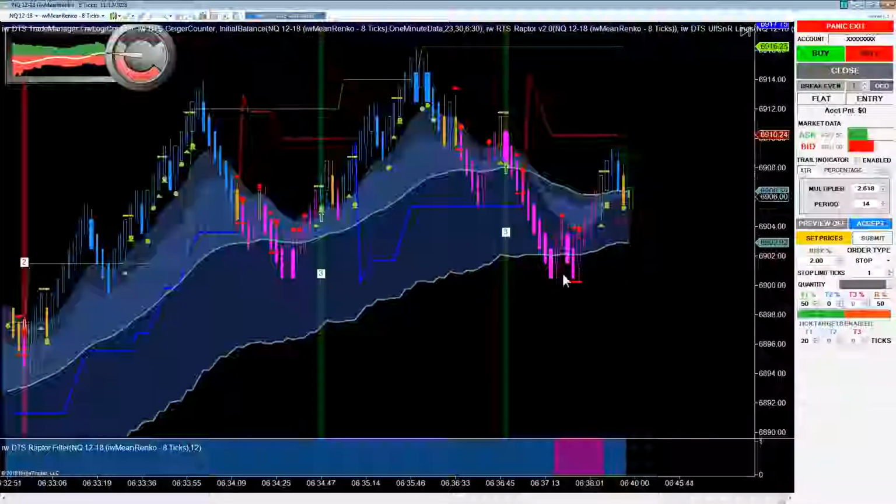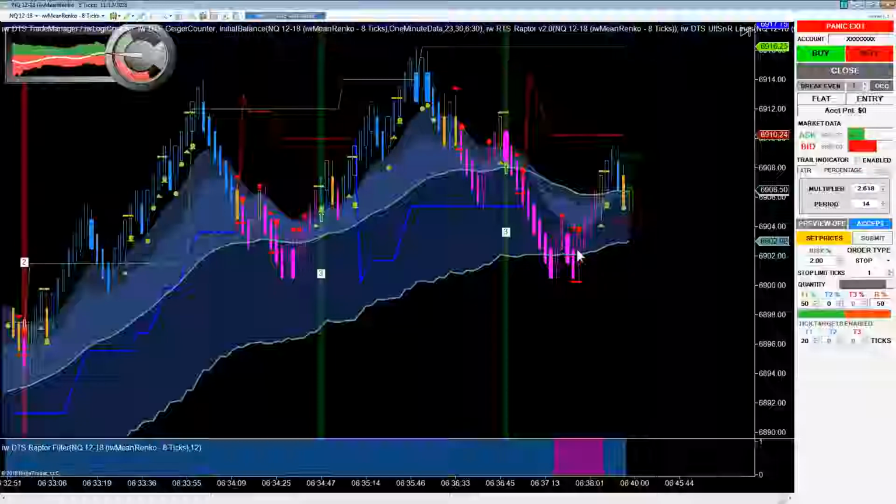The market has come back. It's hit the hard edge of the cloud. I'm expecting a reaction. Okay, here we go. We've got the reaction. I don't really mind this trade because we've got some room to negotiate here, to do something with our stops.